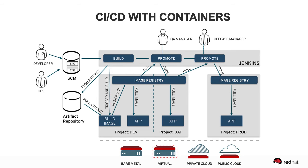And you could then proceed to building your container in your development environment, right? This would be the development namespace in Kubernetes that's isolated from UAT and production, for instance. And what happens is that when I build it, it'll build out my container image. I store it in a registry, and then I can deploy that to my development environment, test it out.